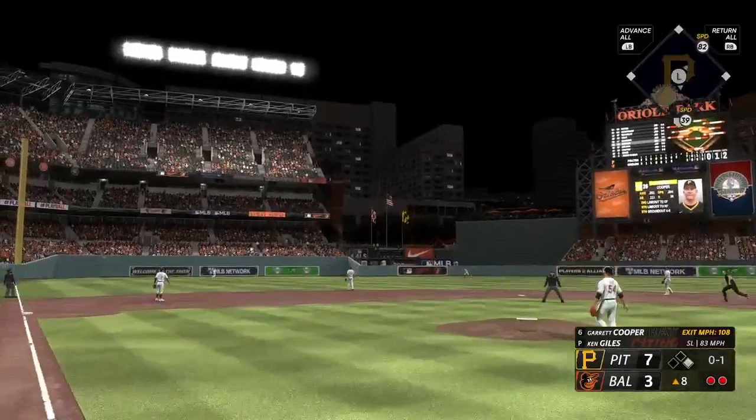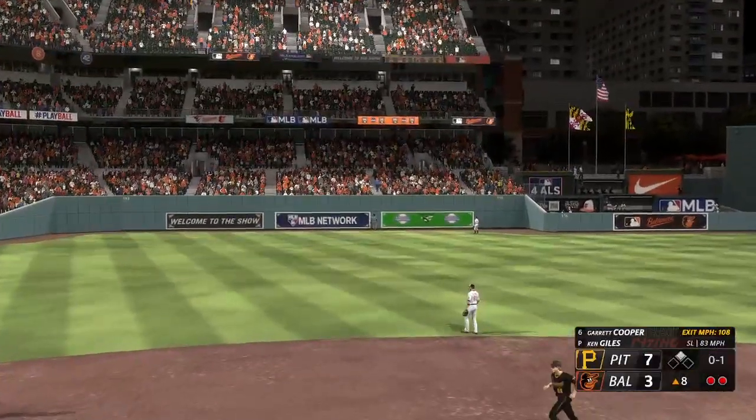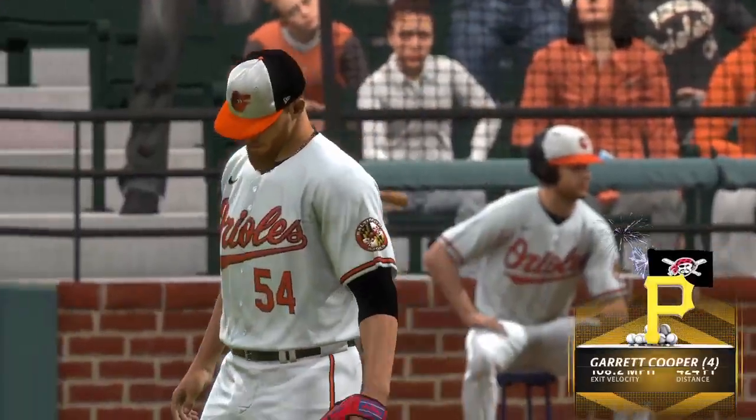That one ripped to left field. That's out of here. That's gone. Nice, back to back. So he leaves the yard to left. Yeah, his fourth home run of the season.